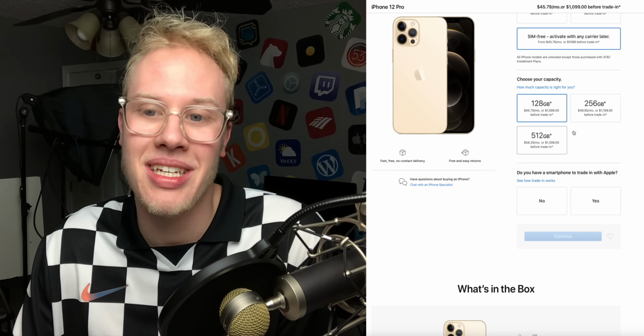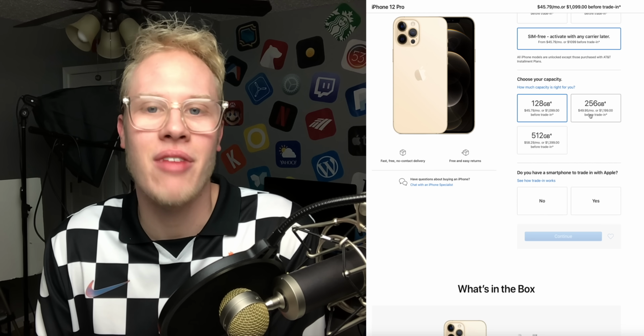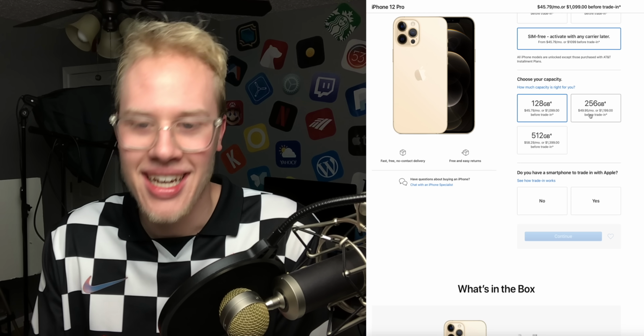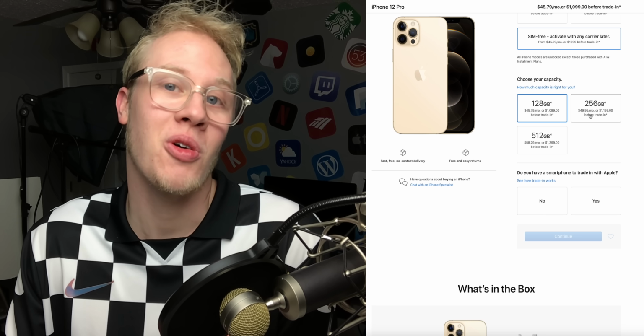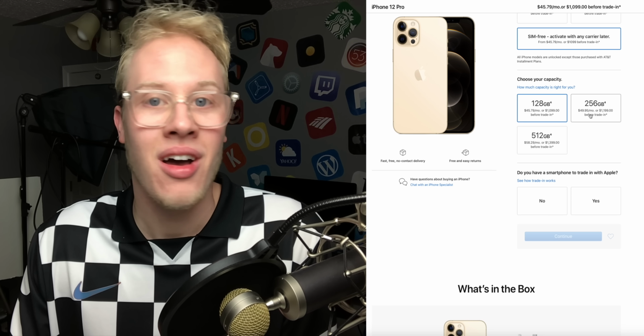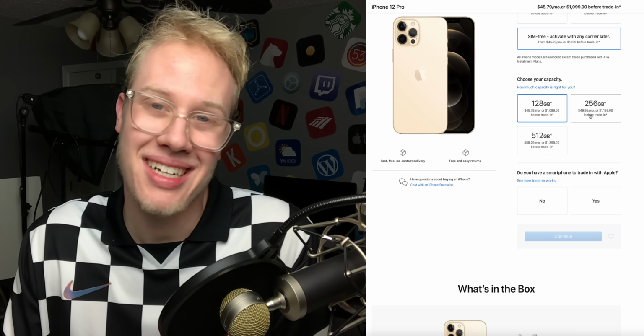And then capacity, I'm going to do minimum here. I accidentally ordered the 256 gigabyte Pro after I said I wasn't. And I have used like no storage on it. So I think 128 is fine. 512 is just nuts. I don't know a person that needs 512 gigabytes on their phone, but maybe you're somebody who does, and you can pay $1,400 if you do.